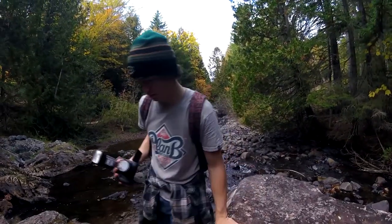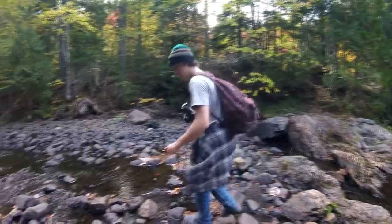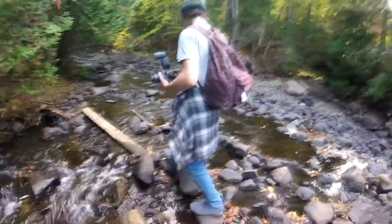Jake's avoiding getting good shots. Oh, no. Yes, he is. Just the fact that I have all my camera gear on my back. Oh, you are going over. If you fall, save the camera. Got a finger.